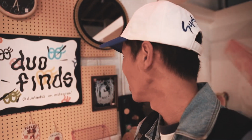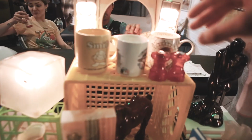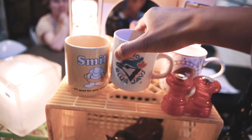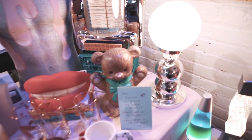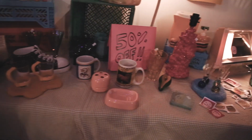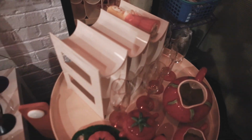It's loud because of the music, so I'm in a very small corner here. If you remember Duo Finds, she was here last summer, a friend of my brother. She does a lot of cool vintage 90s accessories, furniture. You get some cool cups. My personal favorite is this Toronto Blue Jays mug, and it has the team roster from 1989, so it's really dope, cool, fine vintage 90s looks. You got the lamps, I forget what the lamps are called, and you have a lot of cool different vibes and things to have in your room.